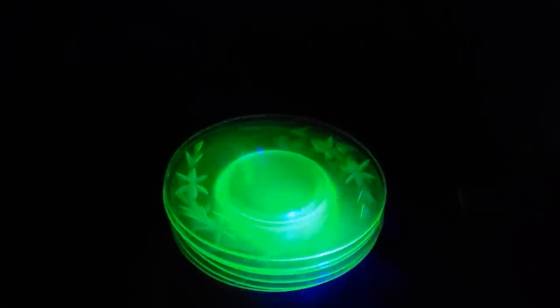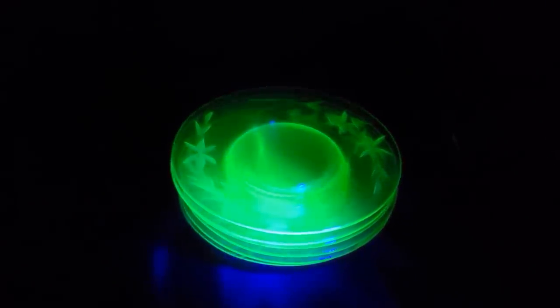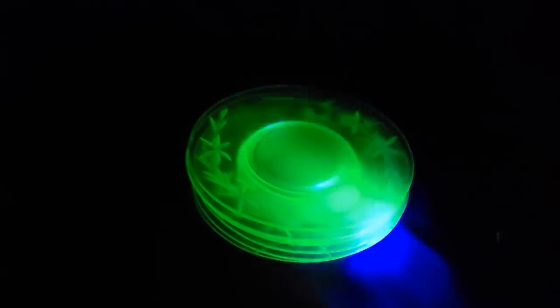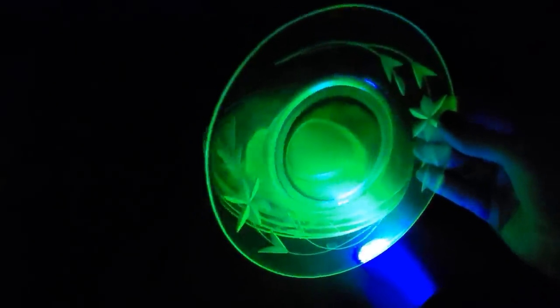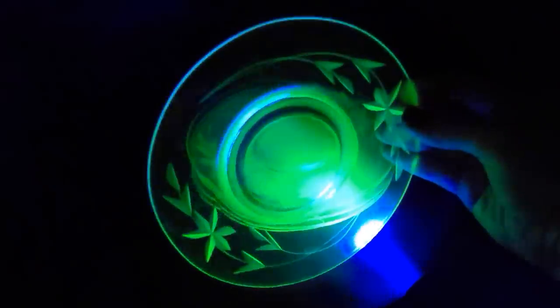Are you ready to see how much these glow? Oh my goodness, would you look at that? These have a relatively high concentration of uranium in them, and that's what causes them to light up like they are. Absolutely gorgeous. Let me see if I can hold one up for you. Of course, the glow is amplified because there are six of them, but these are just absolutely stunning. Look at that.